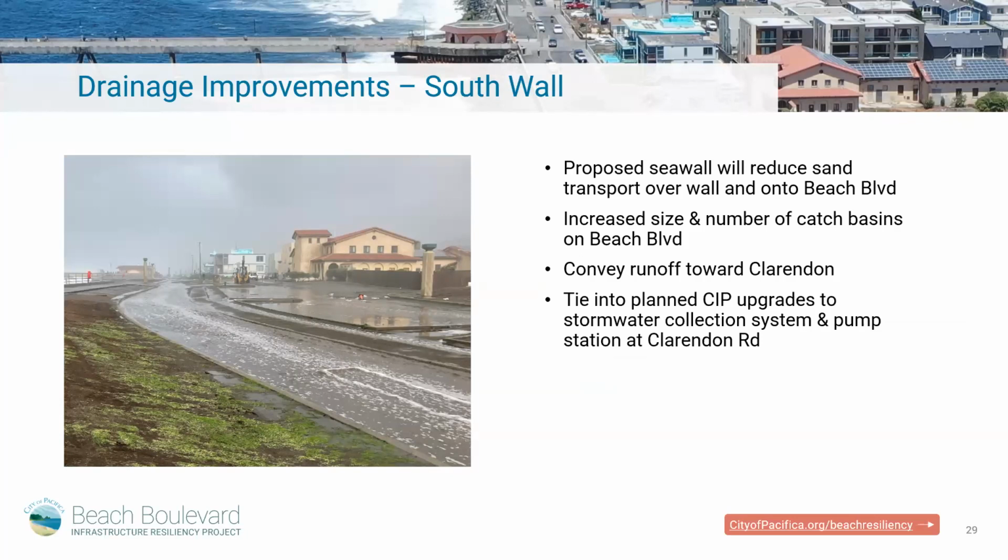And so in this case, we'll be looking at collecting this in inlets and catch basins and tying into the existing storm drain system at Clarendon, which has planned upgrades and improvements to that collection system, and eventually a pump station to pump out through the existing outfall. So that's going to be the primary approach to draining flooding along the south wall.